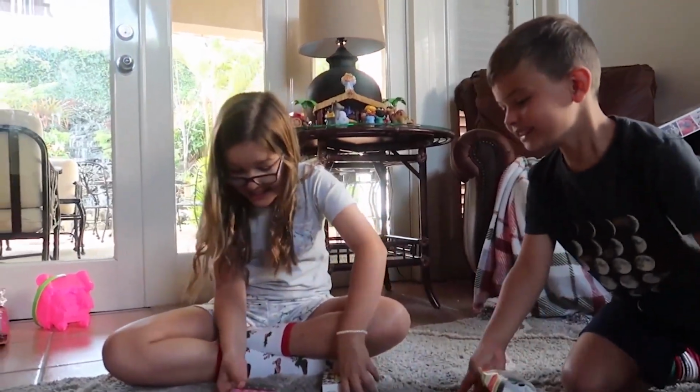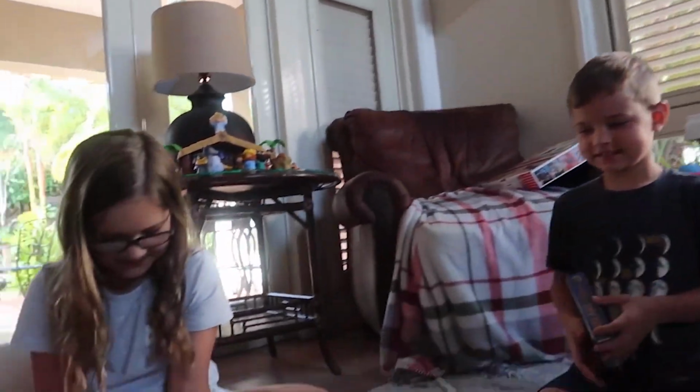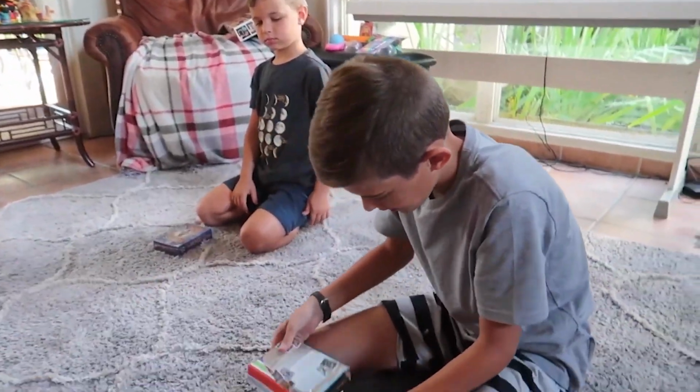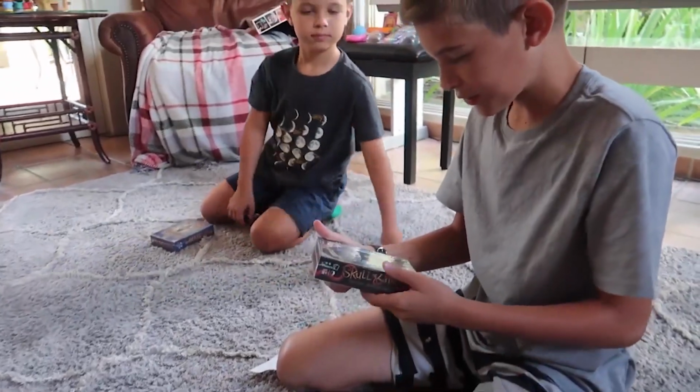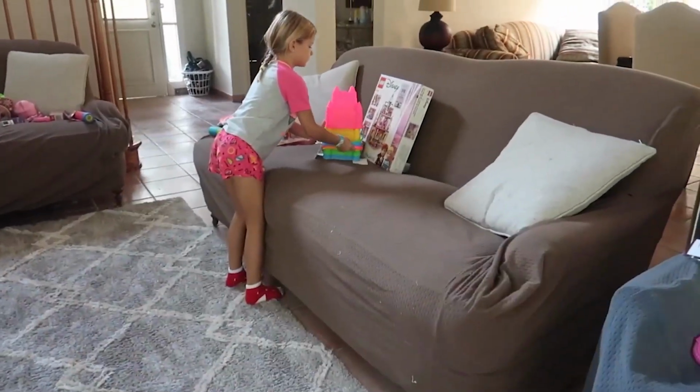And then the game. This is Tenzi. Yes. This game is awesome. This is such a fun game. Do you remember Tenzi? Yeah, it's a major dice rolling game. Thank you, Grandma and Papa. Skull King. That's so cool. We gotta play these today. They're ready for another round.